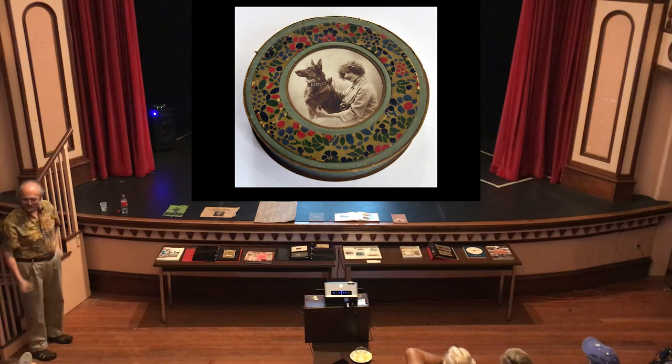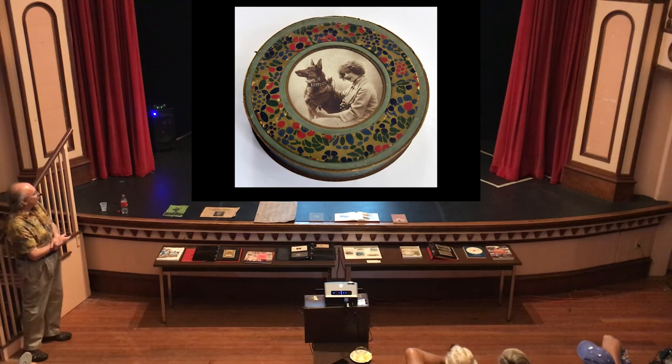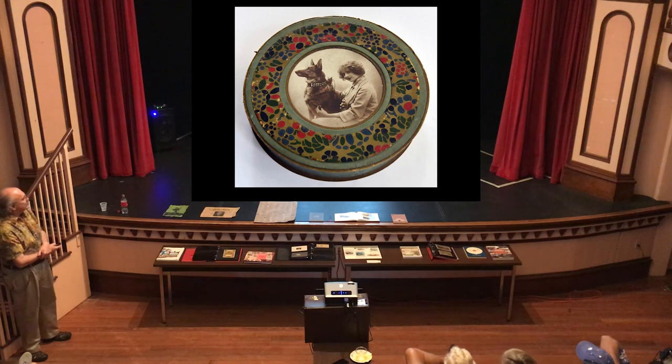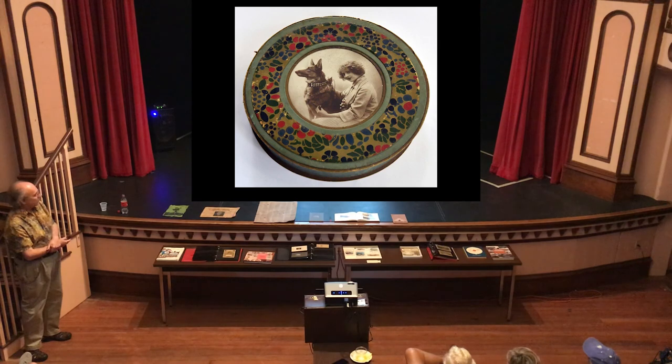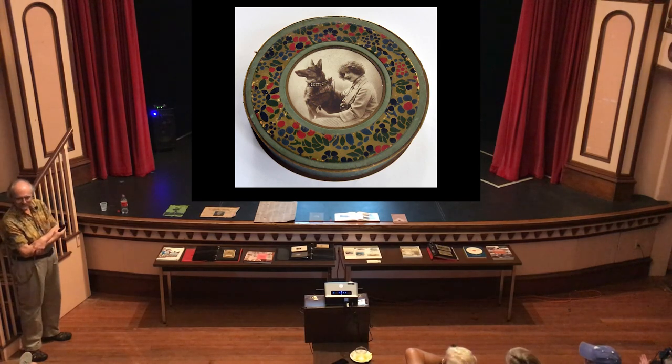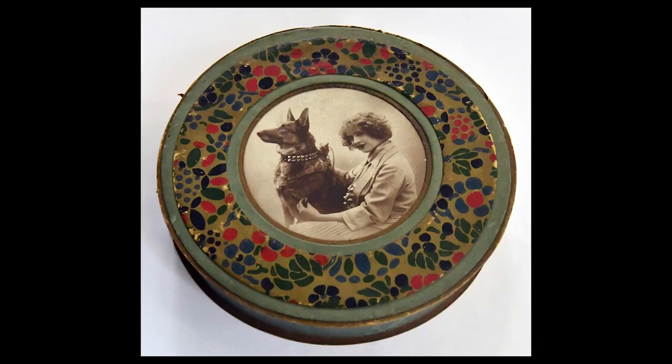Oh, what is this? It's got a nice picture of a German Shepherd with a very fancy collar. It's kind of that Gibson Girl era. It's about 10 inches across. It's a chocolate box. So when you bought chocolates from this particular firm, you got this box, which was also inlaid with decorated felt. And the box is about this deep.